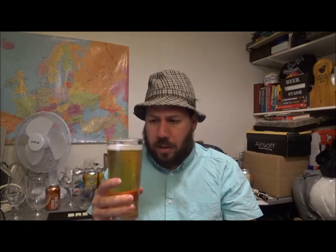Crystal clear. The head dissipated to half a finger, still really tightly packed bubbles on this one. But yeah, looks really inviting. Kind of a light golden colour. Nothing crazy, but lager-esque in colour. So let's give it a little swirl and a proper sniff.